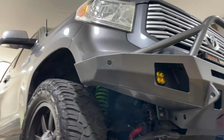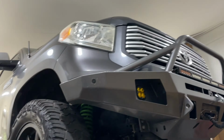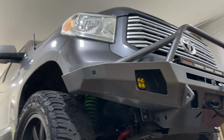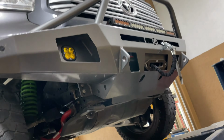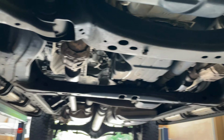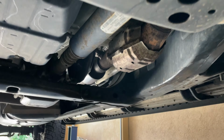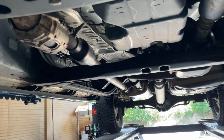2014 Toyota Tundra 5.7 liter Platinum Edition. We did Flowmaster Outlaws earlier in the year in it, but it sounded beautiful, but the wife wasn't happy. He enjoyed it for a little while, and then he's like, I gotta get it quieter, keep her happy. Happy wife, happy life, you know how that goes. So we'll show you what we put on it.